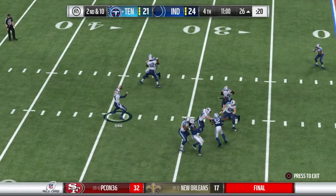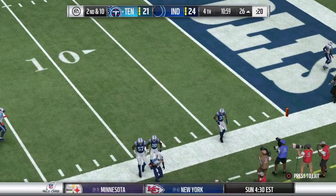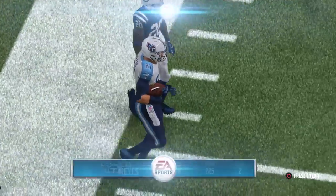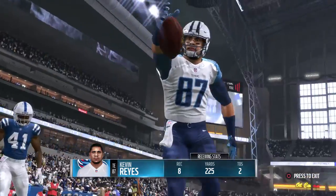2nd and 10. He'll look to throw again. That is caught right at the 10-yard line. That one goes for 16 yards. It sets him up 1st and goal.